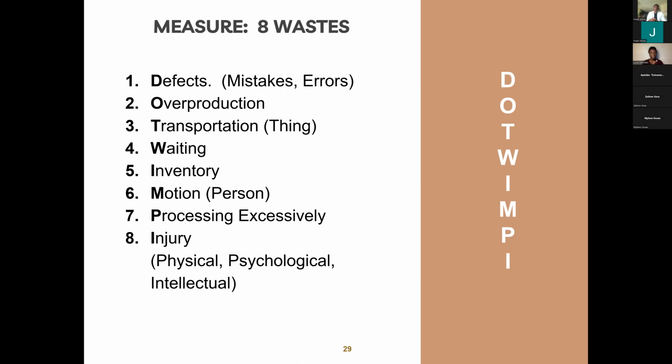Okay. So how do we learn? Coach and do. So far, I'm not seeing too much on the chat. Barbara, Jose, Pamela, Tatiana, put something in the chat. Respond back. What's a defect? What's overproduction? What's inventory? You learn by doing. You don't learn by listening. You have to do. This is how we learn.